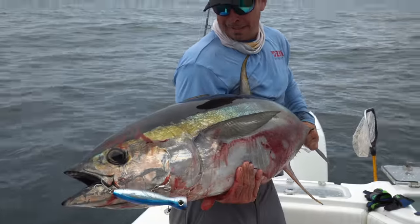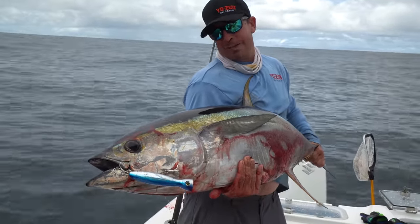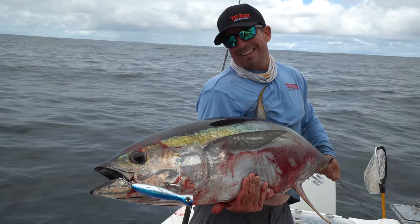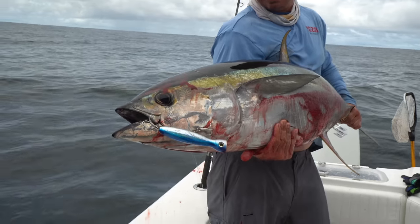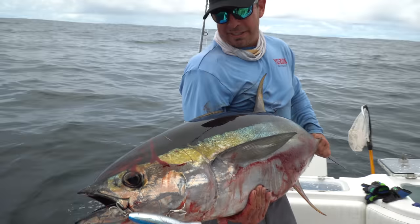Third fish for you, Chris? Yep, one on the mag dive, one on the popper. First fish was on conventional. It's a lot more fun on the popper, though. That bite was sick, bro. Tail out, it was a pretty epic bite.